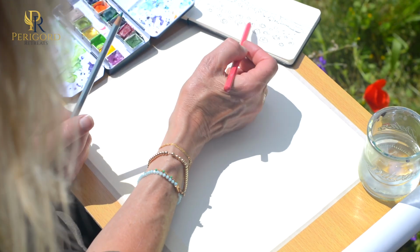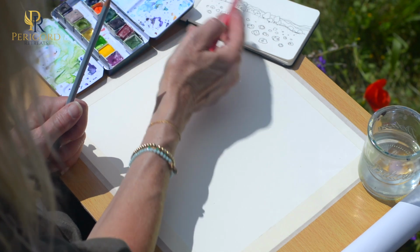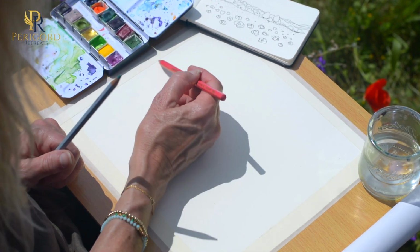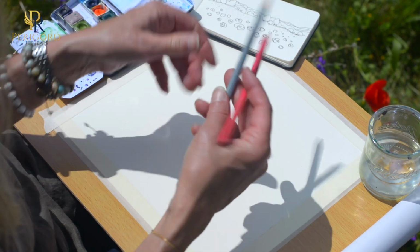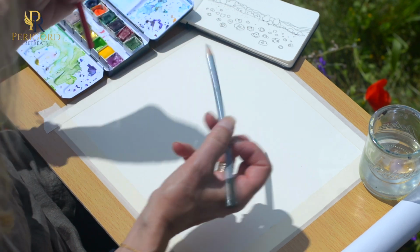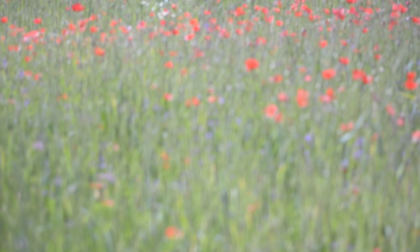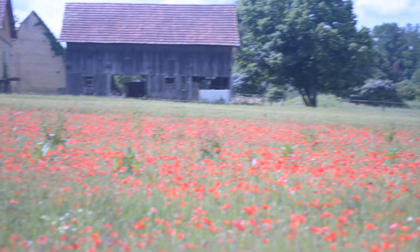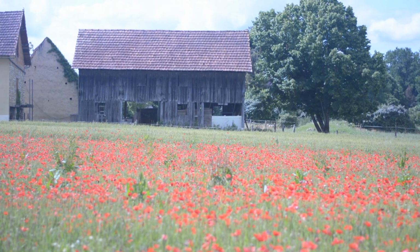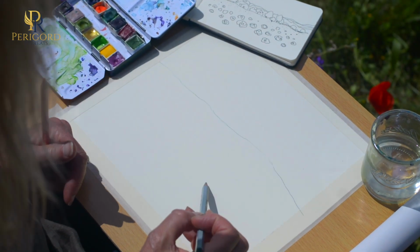I have my little sketch of what I want to do. That's right here in front of me. I'm going to use this for reference of where I want my hills. So I'm just using watercolor pencils. You can use any pencil, you can use a regular pencil, but these are watercolor pencils because then I can blend them into my design. So I'm going to start by putting the horizon line in. Nothing fancy, just my line, but what I really want to do is make these poppies really big.